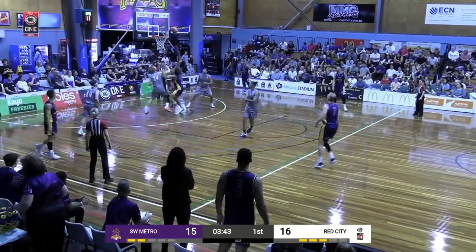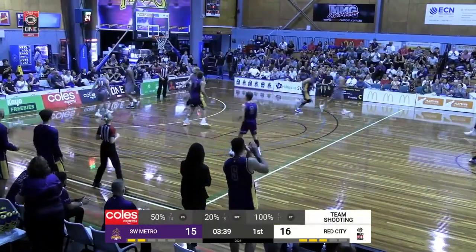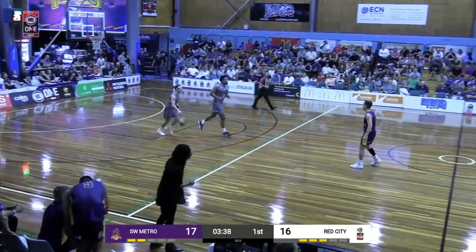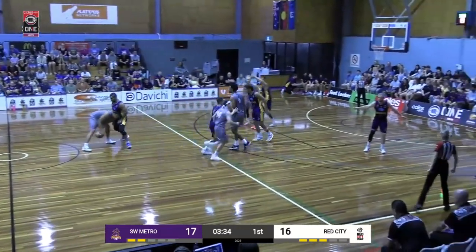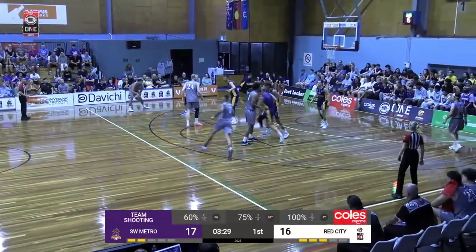Roman Cialepa drives his way to the bucket. Can't get the friendly roll on the first one. Gets his own O-board and puts it down for the bucket. It's a great start coming out in front of your home crowd. Exactly what we talked about, just a little simple hunger. And his footwork's really quite good, I think, for a young kid.